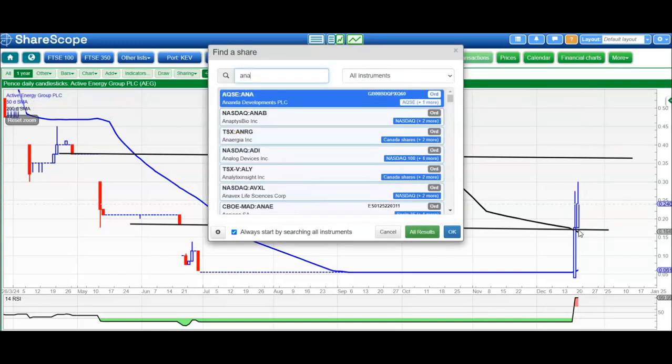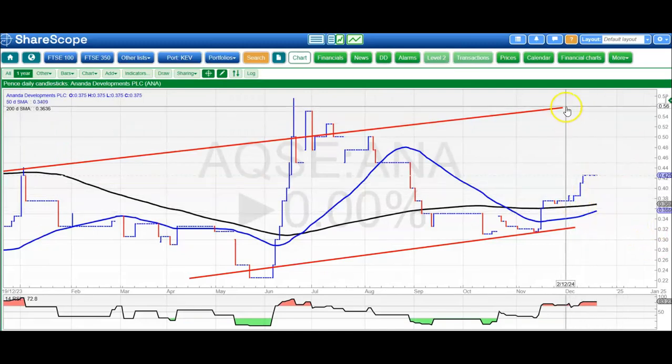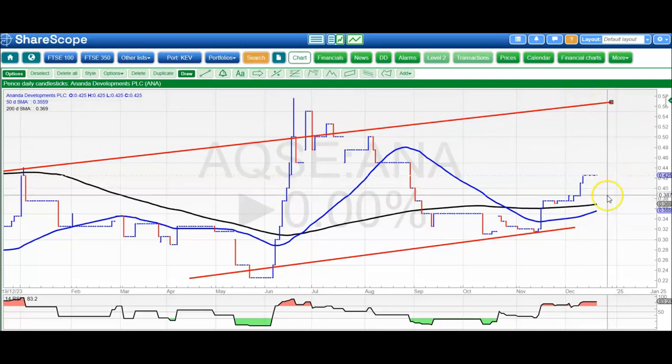On to Ananda, which hasn't actually moved today, but it looks very well poised within that rising trend channel. Top of the channel basically heading for the June peak there around 0.57, and we're looking for that while we're above the now rising 200-day moving average at 0.37.